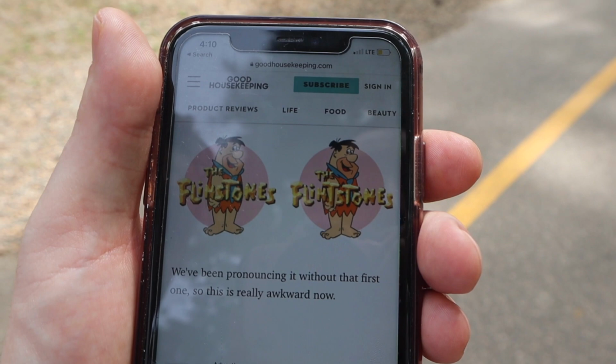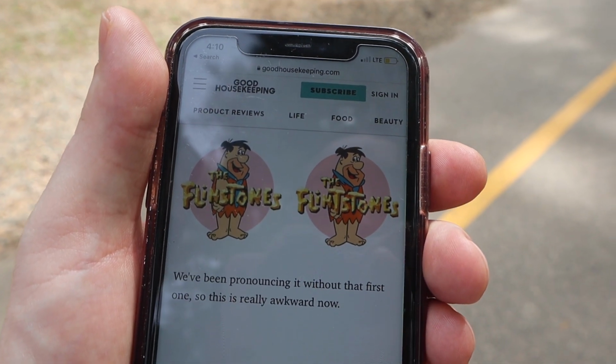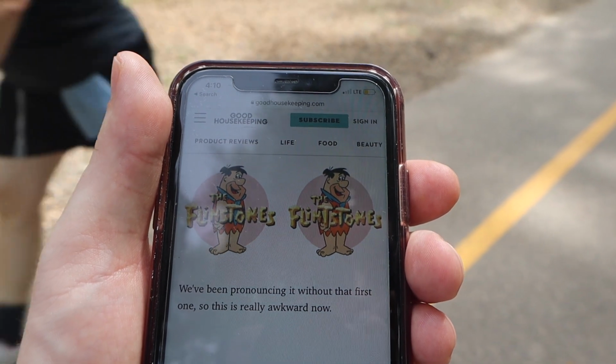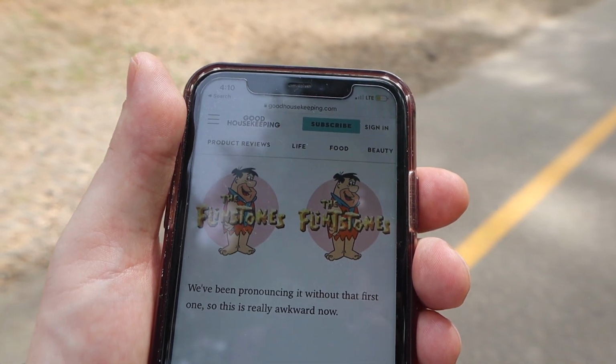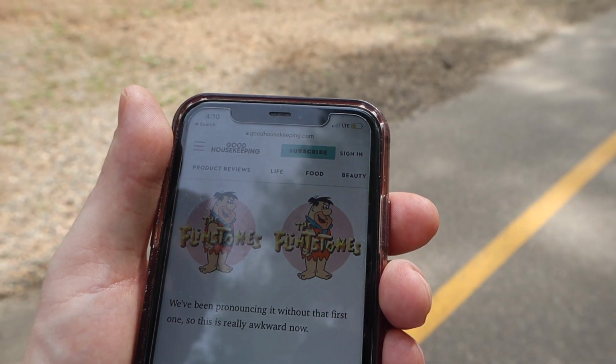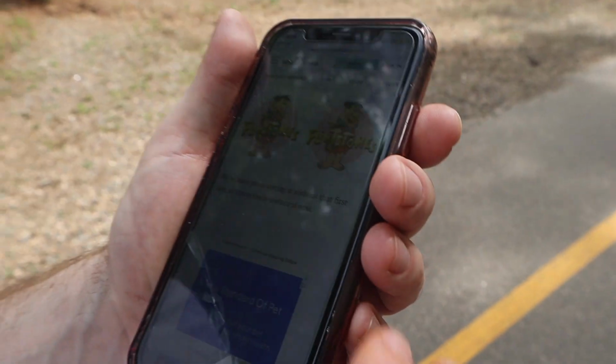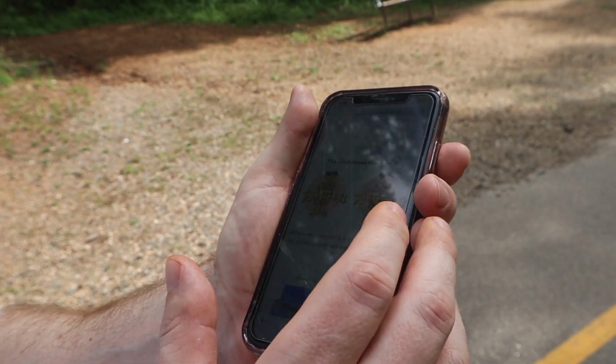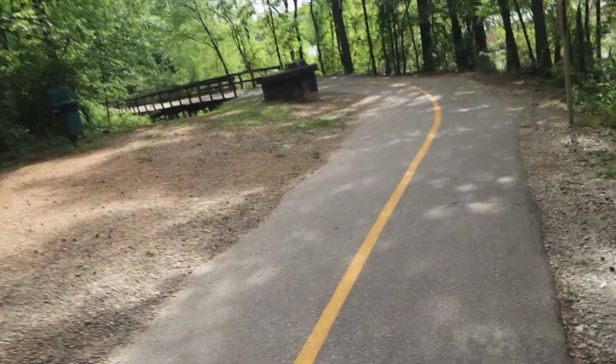Let me see. The Flintstones. What's the difference? I didn't see. Is it Flintstones or Flintstones? The Flintstones? The left. The Flintstones, right? Nope, it's the second one. The Flintstones? My whole life was a lie.